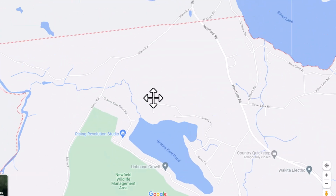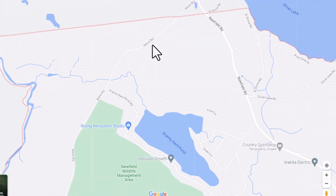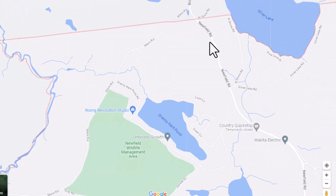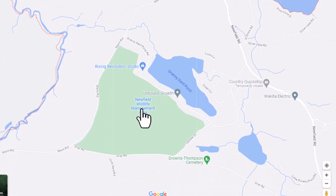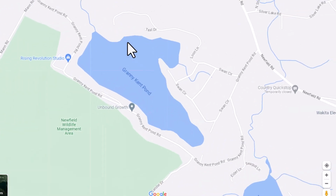So what you have to do is come back out here to Main Road and then take a right on Newfield, come all the way back, and then you can start getting close to the pond again. So I would say about 5 miles to do all that. And this property here is owned by the town. So that's Granny Kent Pond. It gives you an idea of the area. I would say about 100 cottages, maybe a little more, around the entire pond.